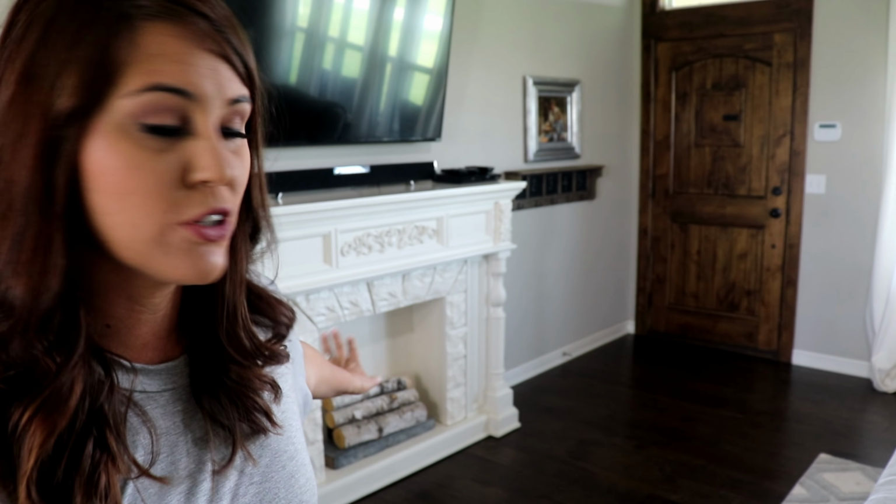Our front door gets pretty dusty. My fireplace, for some reason, it holds dust really well. Like shutters, windowsills, dressers, anything like that, I like to just go through once a week before it gets too bad. And then it's never just a lot of work. So once a week, I'll run through my house, dust everything off, and then I'm done.